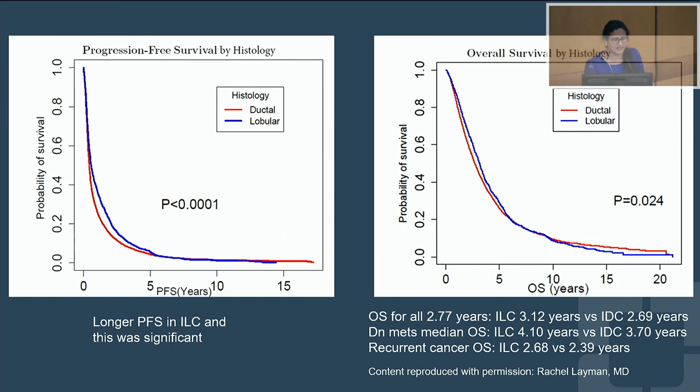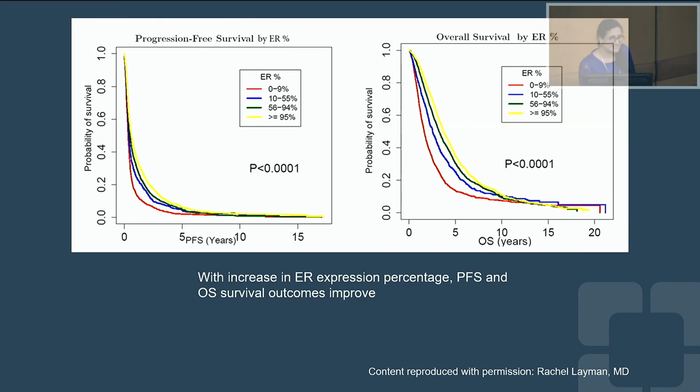In terms of survival outcomes, we see that even though the PFS curves do eventually merge, there is that initial early longer progression-free survival, and that's represented in the blue line here. On the left, where we see the overall survival, we also see an advantage towards actually the ILC histology. This again is a short follow-up at 4 years, and if you look longer, it does look like the curves are very likely separating. What happens when we separate these ILC patients in terms of ER expression? It does look like the more ER expression is tied to probably a better prognosis, as you can see in the yellow line.